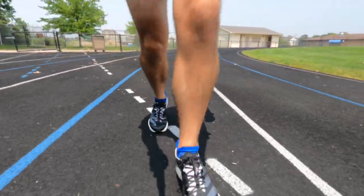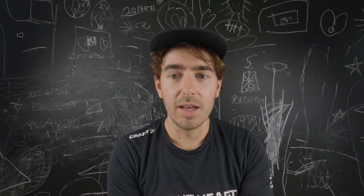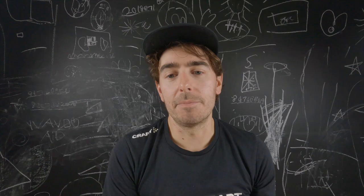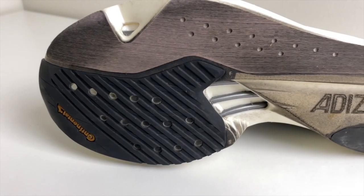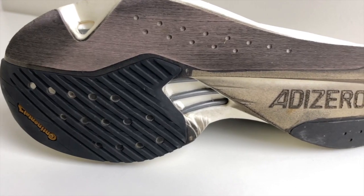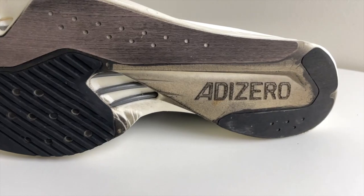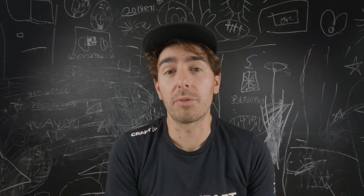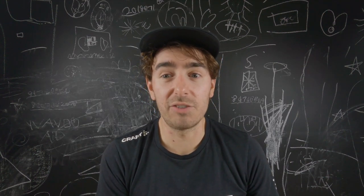It does come in at $180, but it does have a lot of Adidas premium technology like the Light Strike Pro foam. It does have energy rods, although they're the fiberglass energy rods. It's a very breathable, lightweight, nimble, snappy shoe, and it's great for those track sessions. I'd even say probably a great 5K shoe for most people.